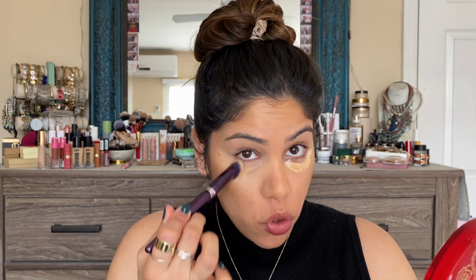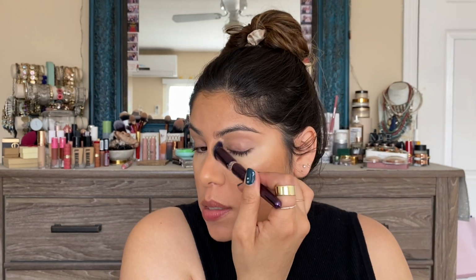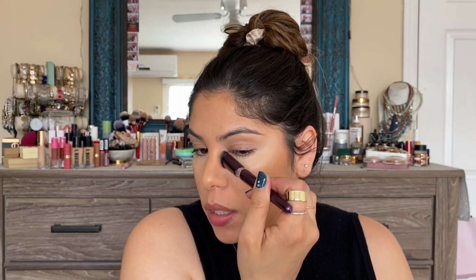So here we go. The first eye, you can see that that's really gorgeous, blended super easy, covered up that darkness under my eyes, and I am gonna go ahead and blend out the other side. I like to make sure I hit this inner portion right here.